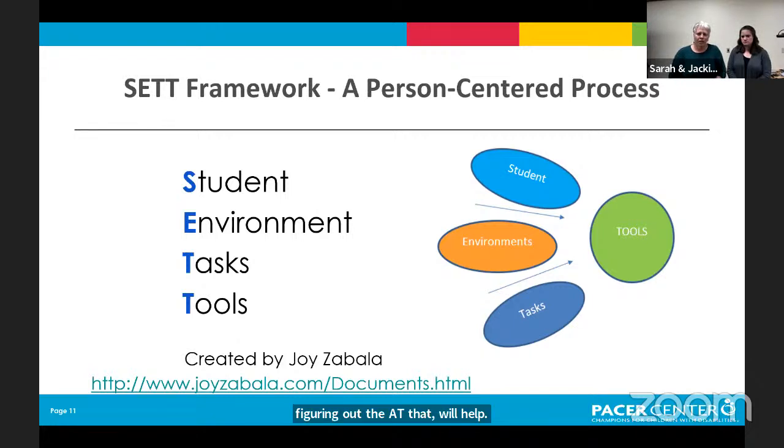Then we look at what environment they're in, so let's say they're in the classroom. Then we look at what tasks they're trying to do that maybe they're struggling with. Then we start to evaluate which tools might help that student in that environment doing those tasks. There's a link on there if you're interested in learning more about that. Joy Zabala is very well known in the AT world and created this really effective tool to do that discernment.